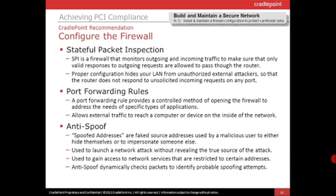The port forwarding rules. What you want to make sure is that if there is external traffic that does need to reach a computer or device inside your network, and by the way, that should be a limited number, but you are going to have situations where you need to properly set up your port forwarding rules to have a controlled method of opening the firewall so that those outside requests go specifically to that network resource and application.